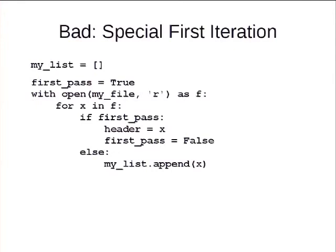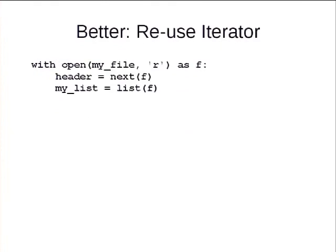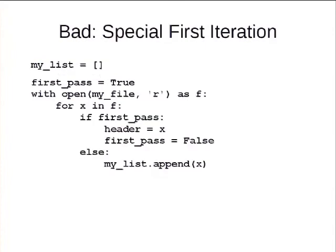We can pull a value out with next. And then if you just want to take the remaining ones and make a list out of them, you can just pass the iterator to the list class constructor there, and it will turn it into a list. If you just pass an iterator to list, it will pull values from the iterator until it's exhausted and build a list out of it. So these three lines do the same work as all of that, and it does it without the needless extra variable of first pass. Yes?